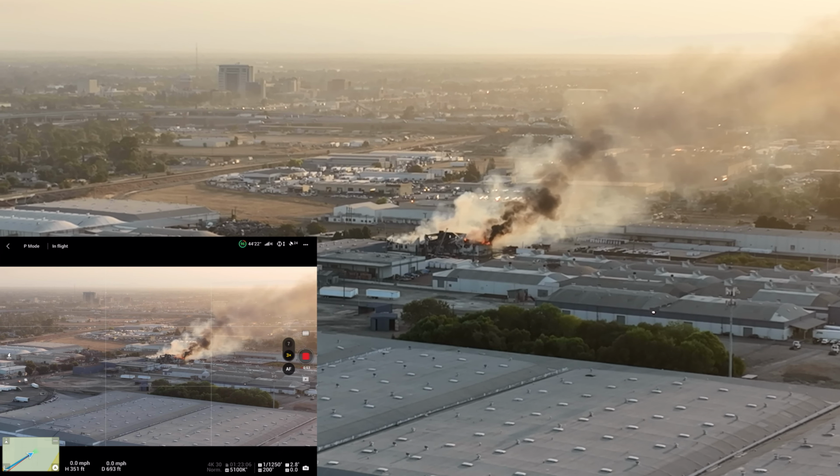I'm out using my DJI Mavic 3. I love this drone. It is easily my favorite drone I've ever had. I love the zoom, I love the camera, I love the stability, everything about this drone. So if you're looking for a drone or looking for videos on the Mavic footage, I strongly believe if you could afford it, get the Mavic. Super user-friendly, super easy. But back to the fire.